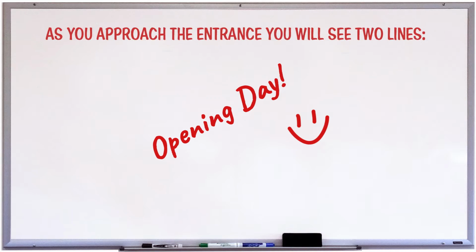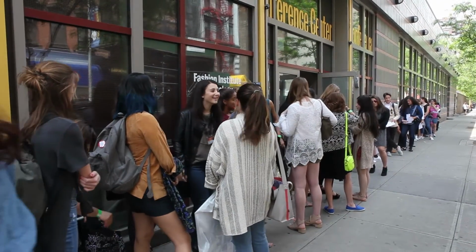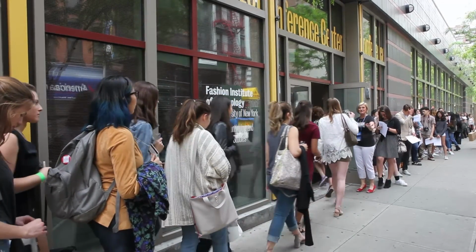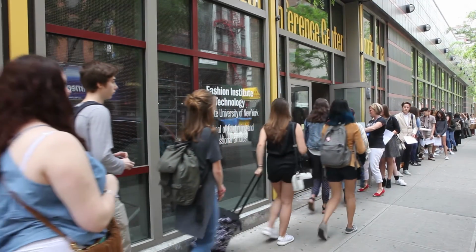As you approach the entrance, you will see two lines, one for students with a pre-college wristband. Hold up your wristband and security ID card to enter and proceed directly to class. There's no waiting, no check-in required, just go right in.